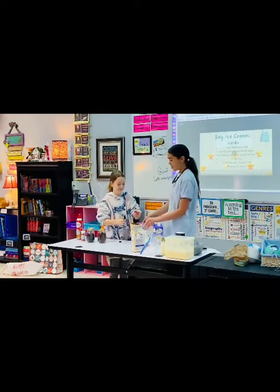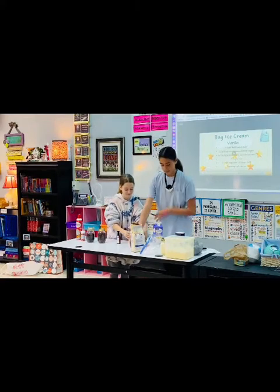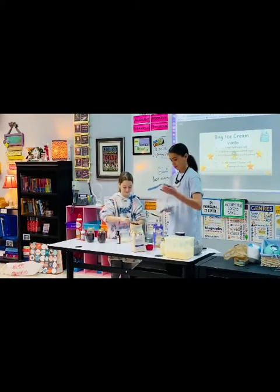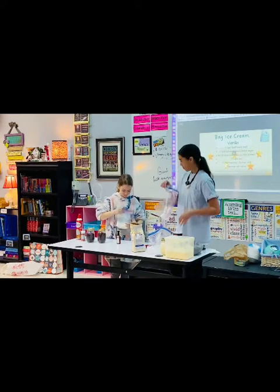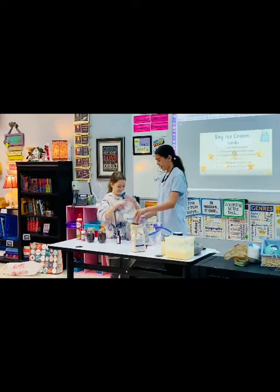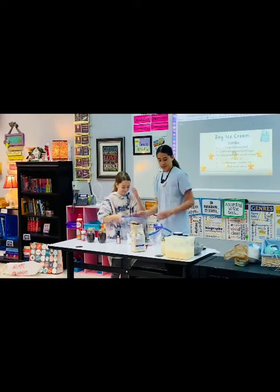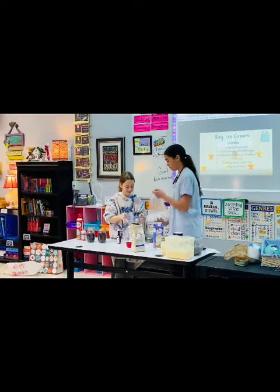Okay, now what you're going to do is you're going to squeeze all the air out of this and tighten it. Okay, now you're going to put that in this bag right here. And you're going to add all of this ice inside. Do you want me to just use this? Or do you just want that? Do you want me to open it? Okay.